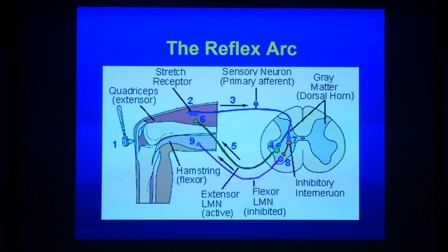What neurotransmitter will that be at this site? GABA or glycine. What kind of channels is that neurotransmitter going to open in this neuron? Chloride. That's going to inhibit or turn off this lower motor neuron. So now we have this reciprocal inhibition where simultaneously when we cause excitation to the quadriceps, we cause inhibition through inhibiting the lower motor neuron to the hamstring muscle.